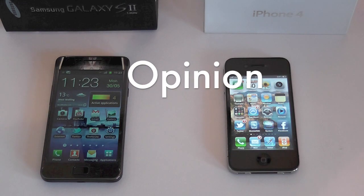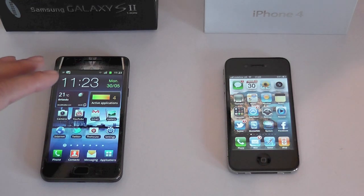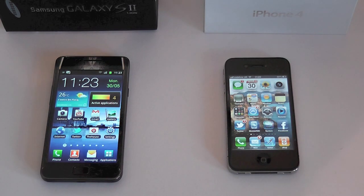Now, in regards to what my opinion is between the two, I've really enjoyed using this Samsung Galaxy S2. I will keep it and I will continue to use it, but my personal preference, even though the Galaxy S2 is better in every single area almost, is still the iPhone 4. Now, I can't really give you a decent reason for that. It might be the fact that it's just what I'm used to, it's what I prefer, I really don't know. But whenever I go to use one of these two phones, I always find myself going for the iPhone 4.